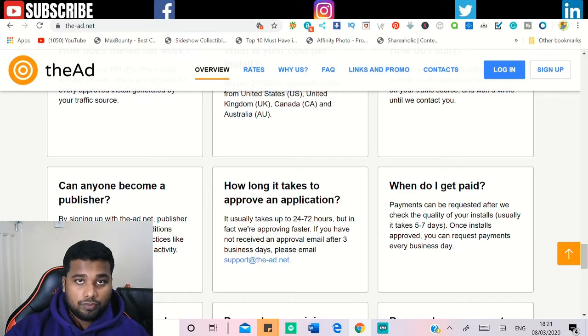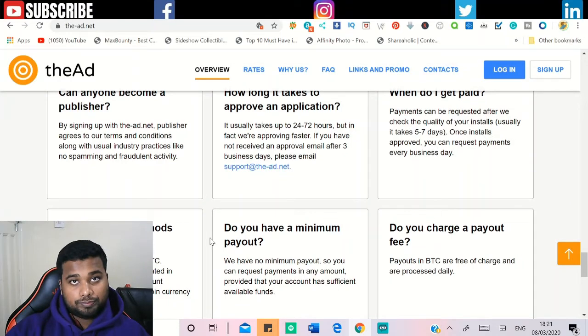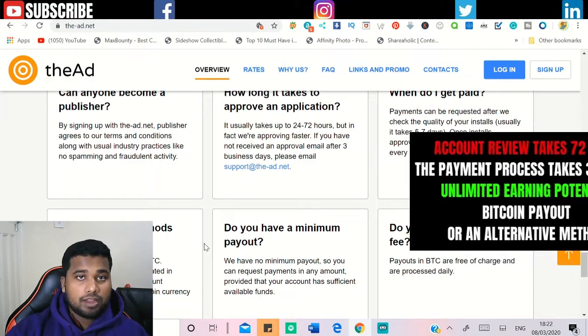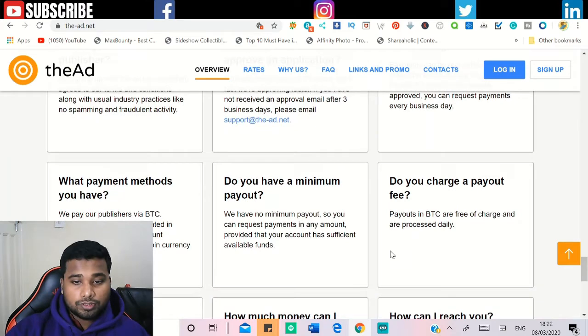How long is the review process? It takes at least 3 days, and getting paid takes 3 to 5 days or 5 to 7 working days, depending, guys. The payment method is Bitcoin, and this is one of the issues with this. There is no minimum withdrawal amount. You can withdraw $2 or $10 or $100 anytime you want, but the initial payment method is Bitcoin. If you don't want Bitcoin, you can contact them through email and say you don't want Bitcoin. You go on PayPal or bank transfer, and they will do that, guys. But the initial method is Bitcoin, and there is no minimum payout.